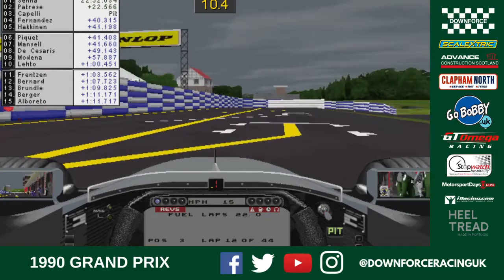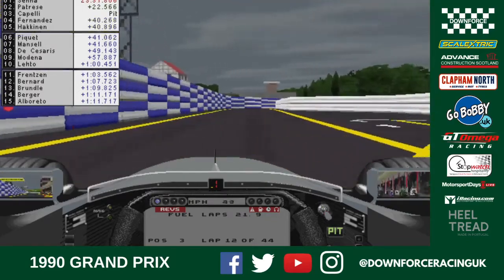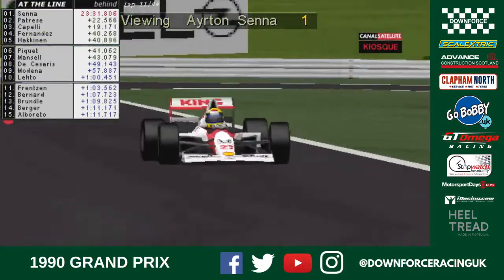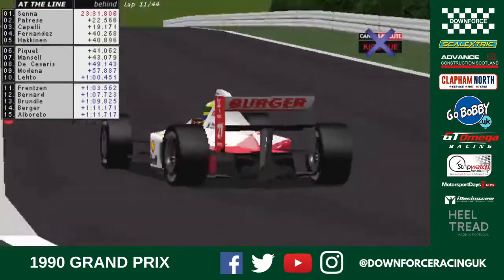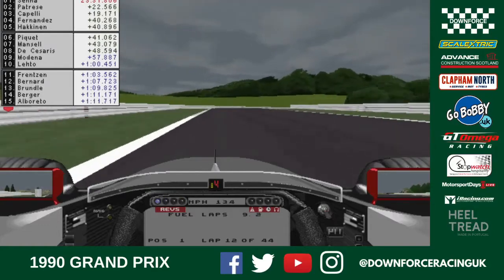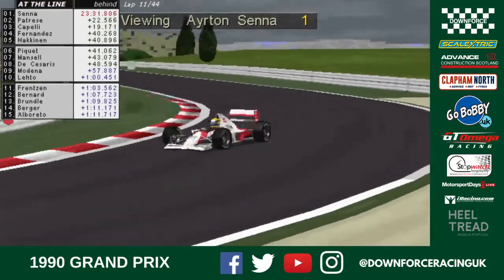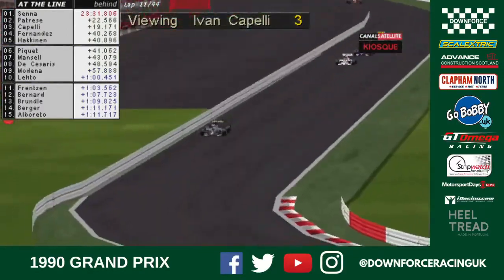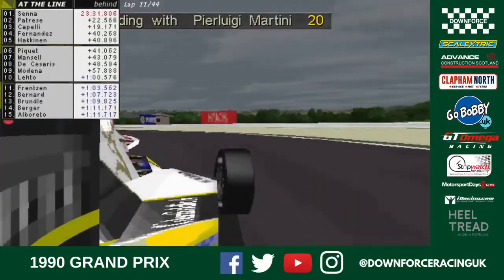And it's a 10.4 second stop. Not a great pit stop, actually, from the team. And they will bring Capelli in again later for a second pit stop. But what's Senna doing? Well, he's got another 9 laps of fuel left in the car, so he could go on a one-stop strategy here. But it's essentially up to Senna what he chooses to do. Capelli rejoins in third position ahead of that squabble.